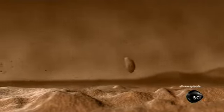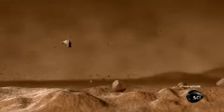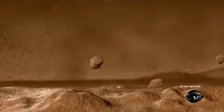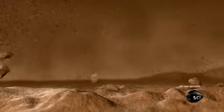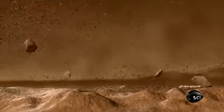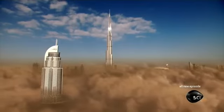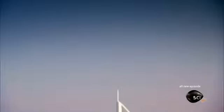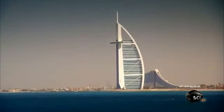As the wind gets stronger, it starts to pick up heavier grains of sand. When they crash back down, they release a myriad of dust particles. These billow high up into the air in dense clouds of driving sand. When they finally hit Dubai, they're not a welcome sight. Especially if you're the man in charge of health and safety at the Burj Al Arab.